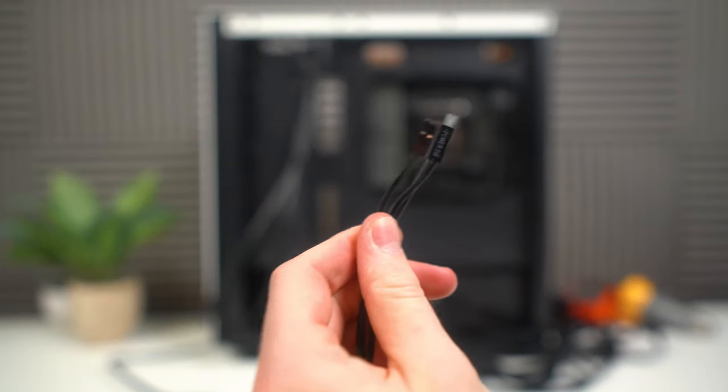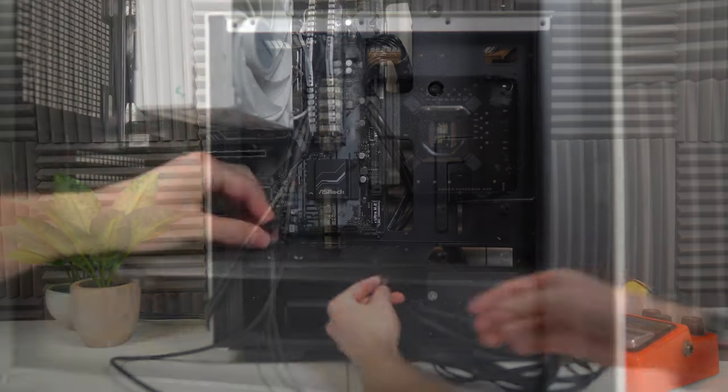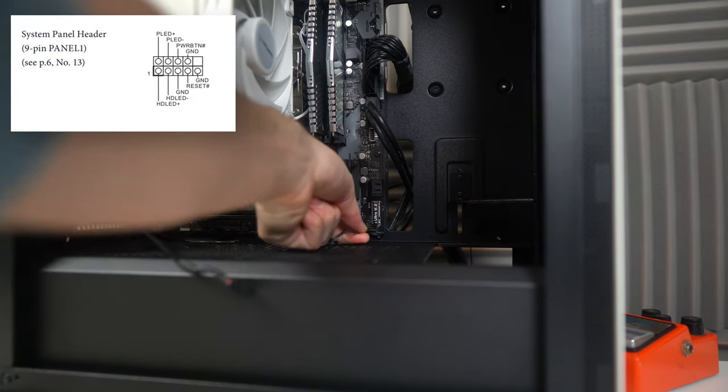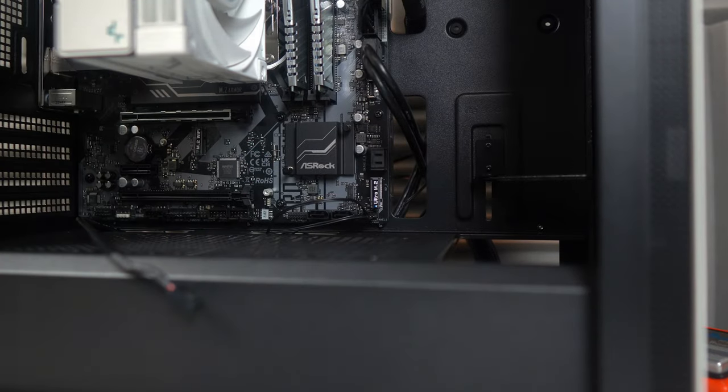And lastly, everyone's favorite, the front panel cables. These will go through that bottom middle cutout, and will get plugged into the header labeled F panel. Now, little life hack, the only 2 you really need to install are the power button and the reset switch. And it actually does not matter which way you plug them in. As long as they're plugged into their 2 assigned pins, they'll work no matter what.